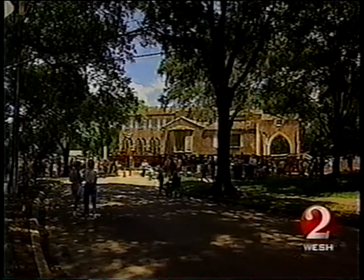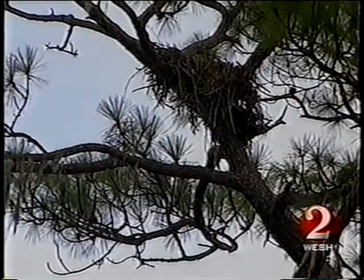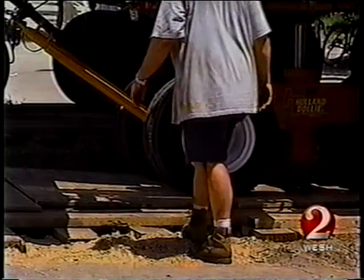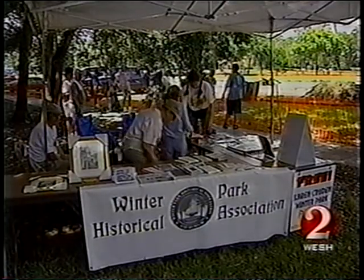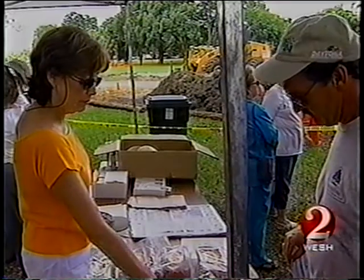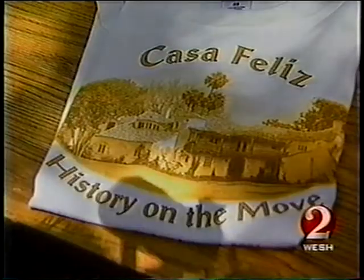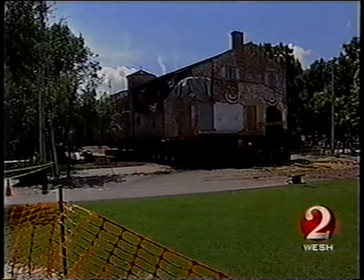Moving the home hasn't been easy. There were concerns over Winter Park's only successful nesting bald eagle pair. And then there were money issues. The move alone cost $300,000. The committee to save the home still needs to increase their funds to build a foundation and for renovations. They're selling numbered bricks from the house, T-shirts, and artwork. And committee members say the spectacle of the 750-ton mobile home helps draw a crowd.